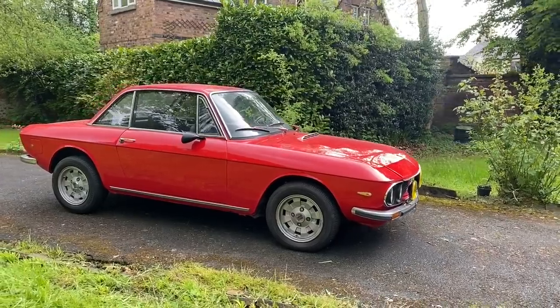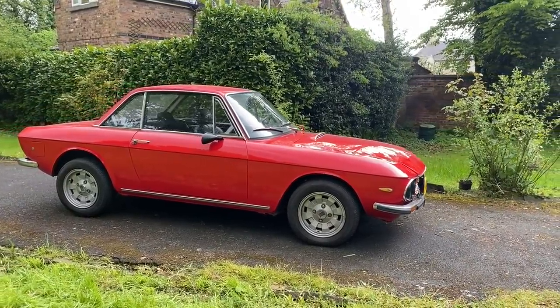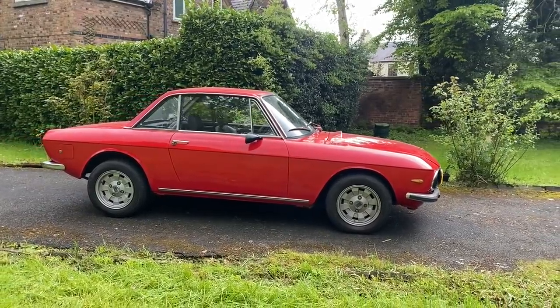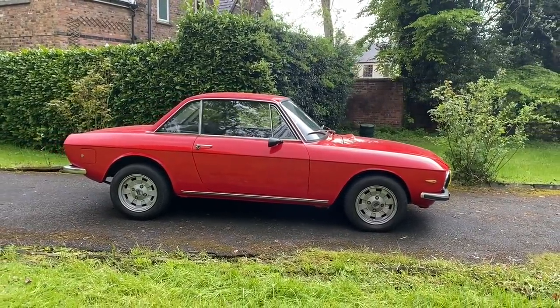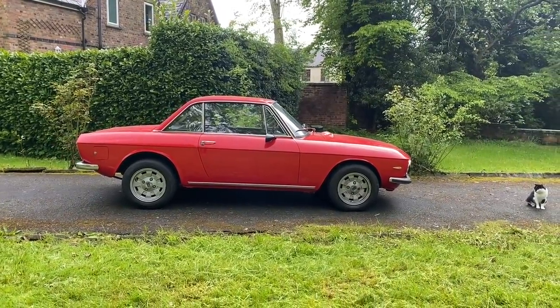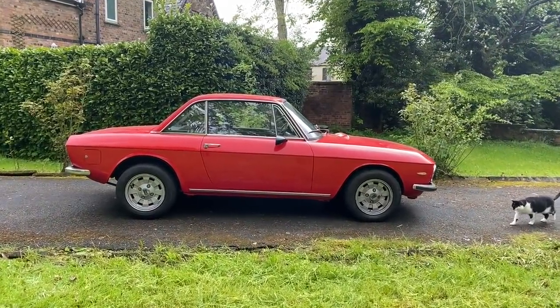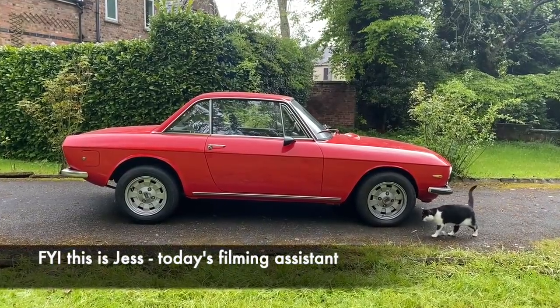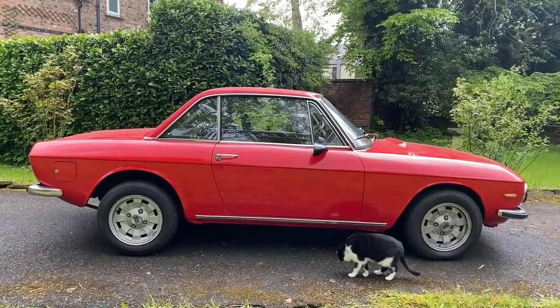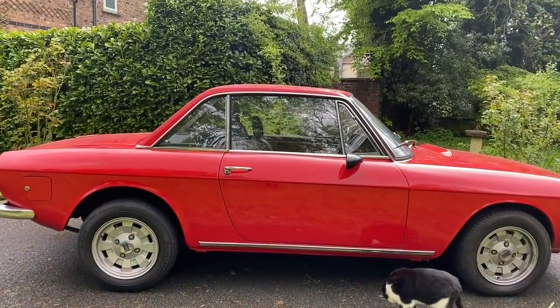But actually, it's quite a good one to get into, because it's not commanding the massive prices of some of the really high-end luxe saloons or coupes, which is really why I wanted to show it to you today and say, heads up, this is one that I think is worth investing in, because this is a really decent example in my opinion, and it will set you back less than £20,000.